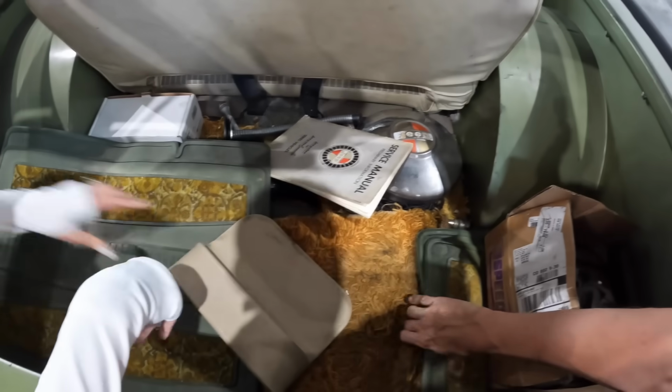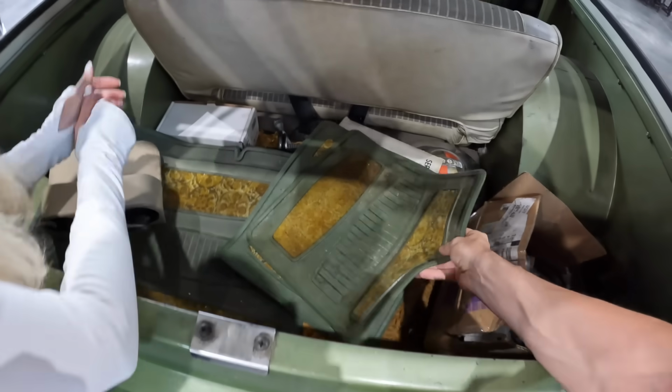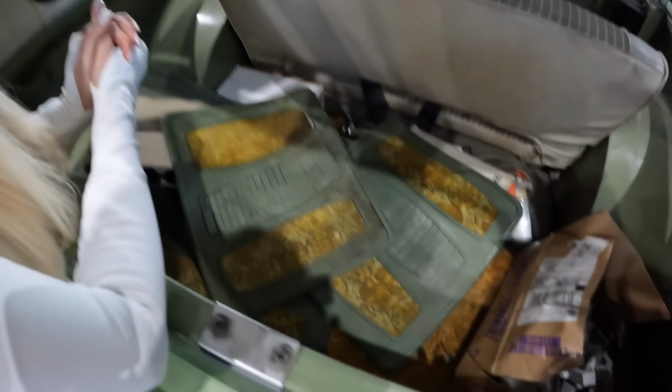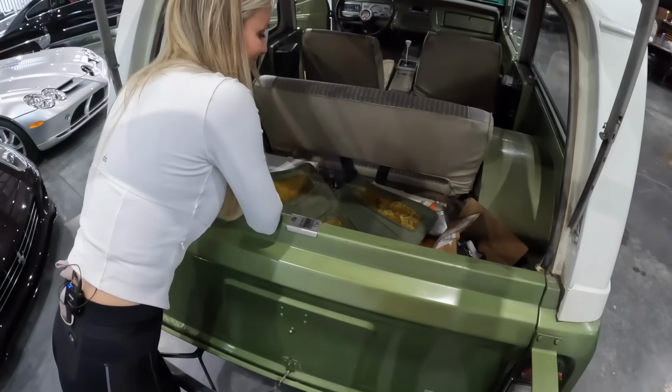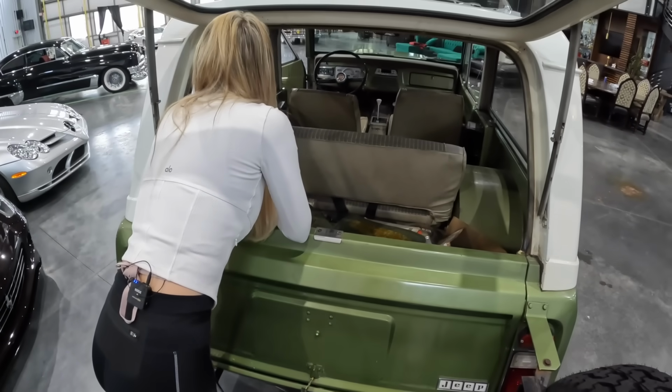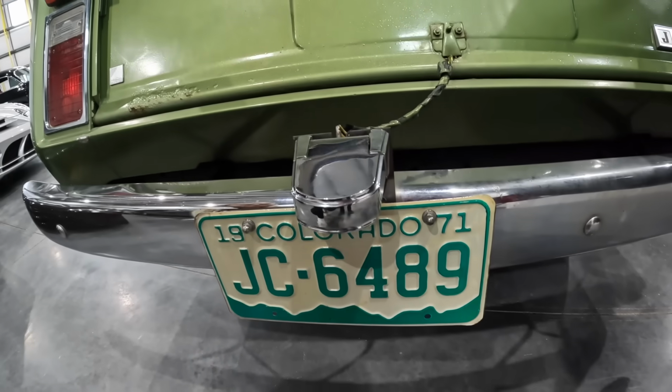And of course, cup holders. Why don't old cars have cup holders? Well, they weren't thinking about it back then. But yeah, there's the rear. Some generic J.C. Whitney catalog 70s mats that are just awesome that fit the car perfectly. I love this. And even the original 71 Colorado plates were in there.